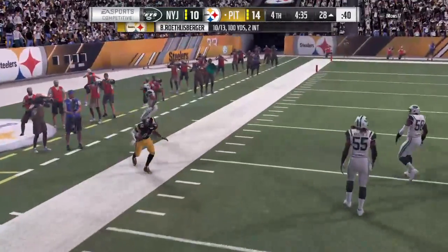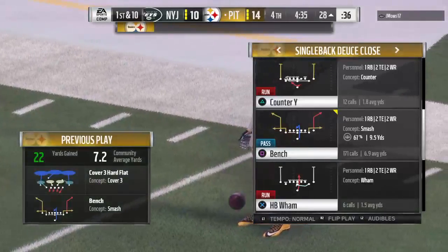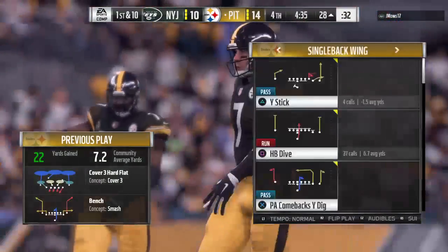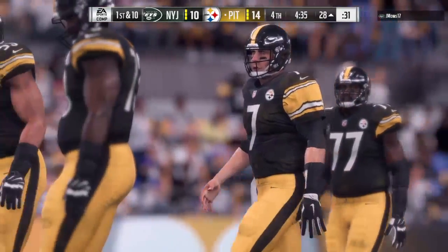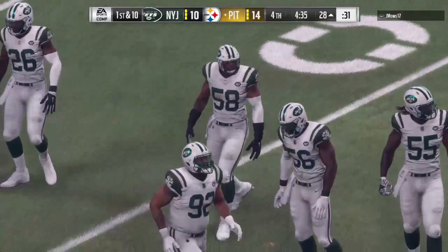Man open left side is Brown. And he is out of bounds inside the 30. A good pickup there of 22. A good grab there by the former Central Michigan man, Antonio Brown. And he ate up some real estate on the catch too, didn't he?